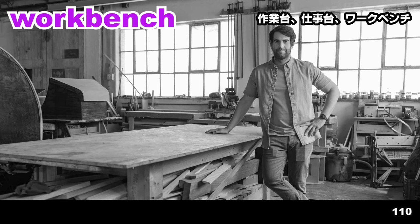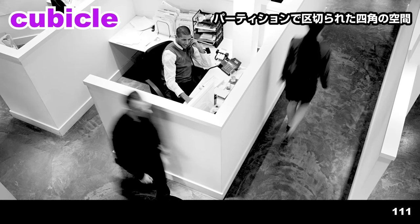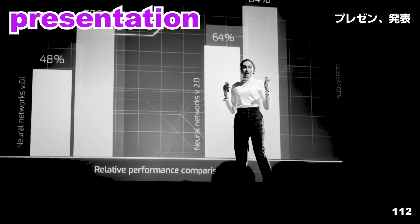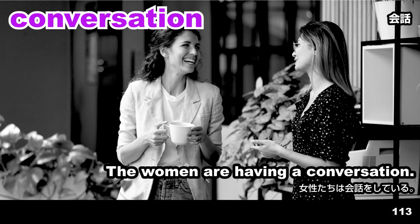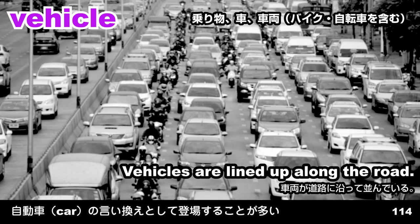Workbench. He's leaning on a workbench. Cubicle. A man is working in a cubicle. Presentation. A presentation is being held. Conversation. The women are having a conversation. Vehicle. Vehicles are lined up along the road.